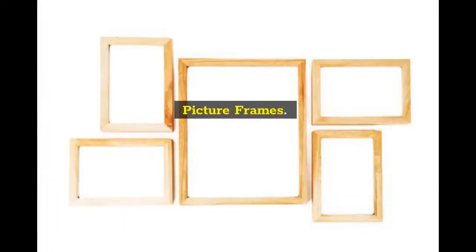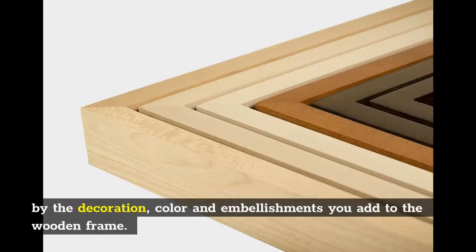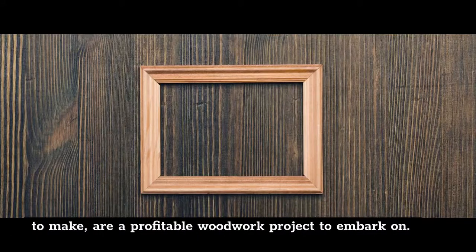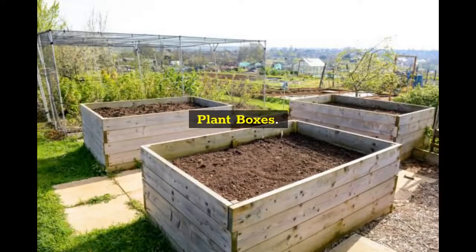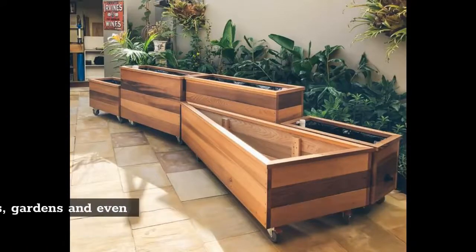Picture frames. Wooden picture frames are easy to make and can be made to look unique by the decoration, color and embellishments you add to the wooden frame. Wooden picture frames will always be in demand, and being inexpensive to make, are a profitable woodwork project to embark on.